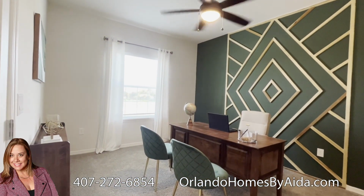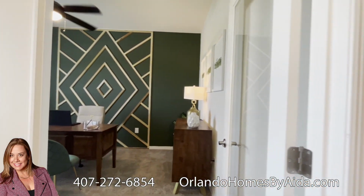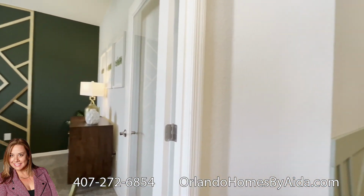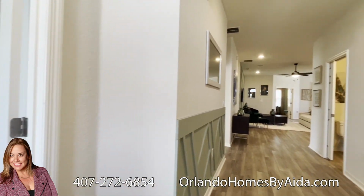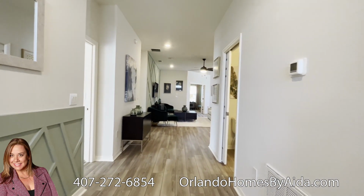The base price at the moment of the video is $362,000. The community offers a pool and a playground. The HOA is only $150 a year. This builder offers 11 different floor plans for you to choose from.